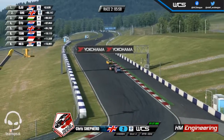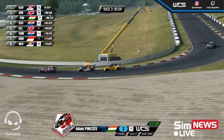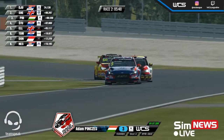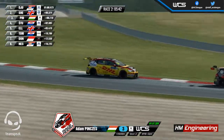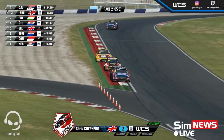Slush Gold, again, this is an overtaking opportunity, but only if you're brave, only if you're late on the brakes. Pincers was late on the brakes and didn't back out of it. That was very good. Didn't get a great run off the corner though, Shepard did. And Shepard is going to be looking for any way past Jurich that he can possibly see.